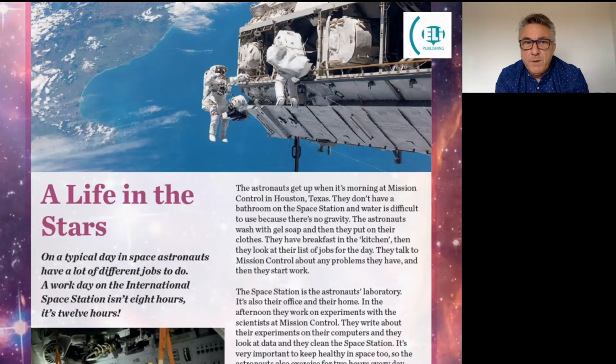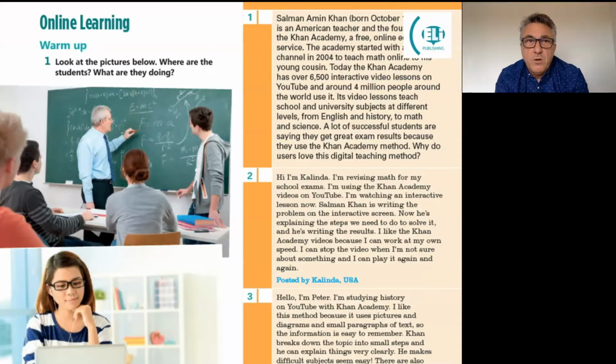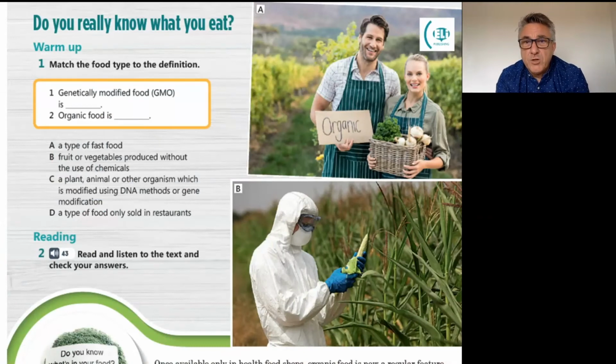So the course really does emphasize topics that are going to engage the students at this age group and level. We want them to be thinking about the sort of things they might study, or the world of work, or even consider how they are learning as students and how, of course, the world of learning has changed so much.